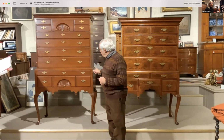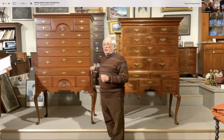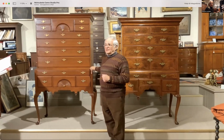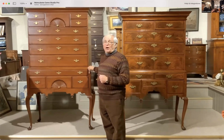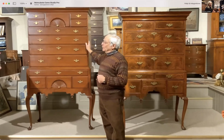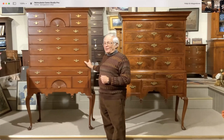So each leg took the pressure of 1,600 pounds before it snapped. Think of 1,600 times 4. 6,400 pounds of pressure that highboy could hold. That's a lot of sweaters. That's a lot of socks. It's a lot of underwear.